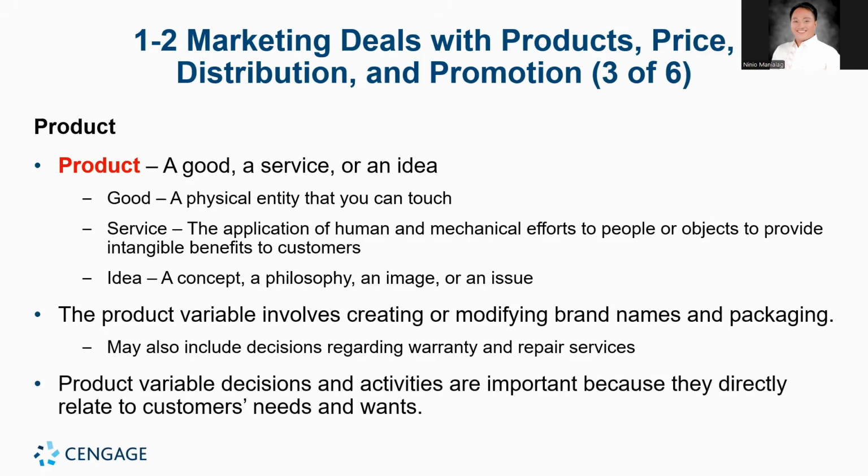Aside from physical products, businesses can also offer services that provide benefits through actions or experiences. So, a service is the application of human and mechanical efforts to people or objects to provide intangible benefits to customers. A service is an activity or experience provided to customers. Unlike goods, services cannot be physically touched or stored, but they provide value through the benefits they offer. For example, a haircut, transportation service, banking service, and education are examples of services because customers receive benefits rather than a physical object.